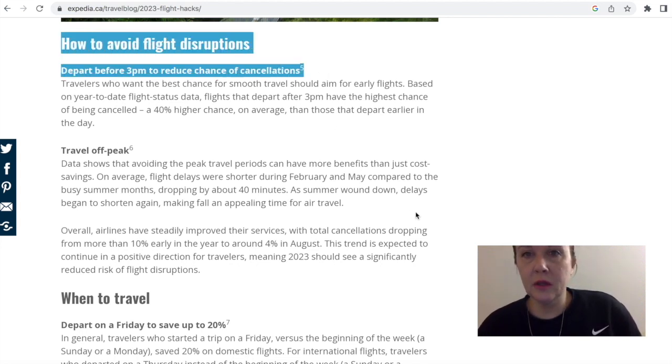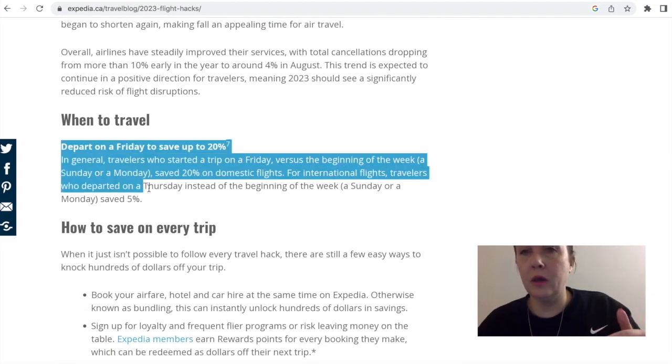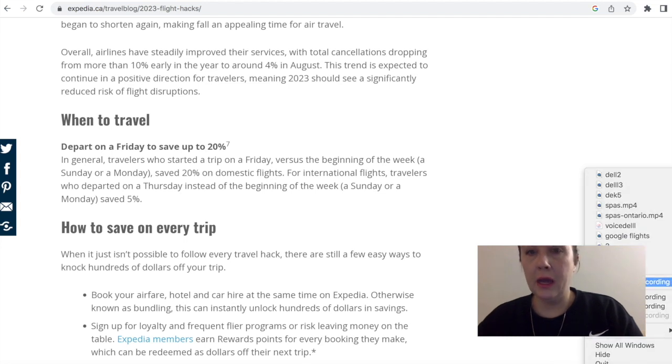This part I specifically loved. To avoid flight disruptions, make sure your flight departs before 3 p.m. This reduces the chance of cancellations, because maybe the previous flights were having issues. I think that's an excellent tip. And when to travel, they're saying Friday is great to save 20% off, and basically the beginning of the week is the most expensive.